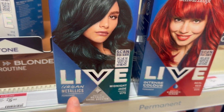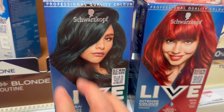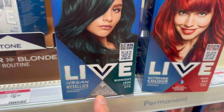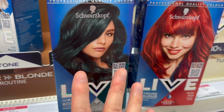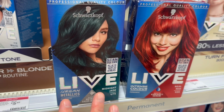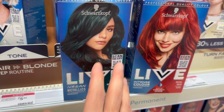So this will be a sort of limited release or special release from this particular line that is metallic. Metallic shine, built-in metallic shine booster. This is a permanent hair colour, okay? But I've already checked, these will be an ammonia-based colour. These are ammonia-based, which is fine. Ammonia is not the devil, and they also obviously have peroxide in.